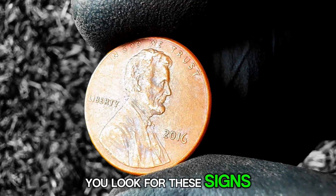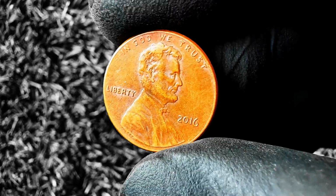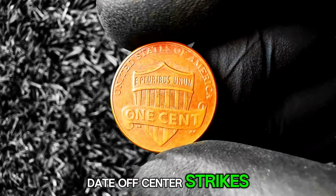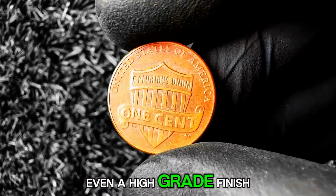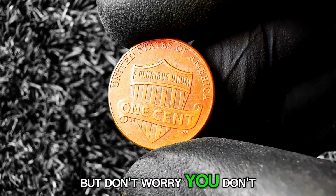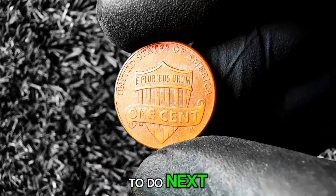You look for these signs: strong die doubling on Lincoln's eye, jawline, or neck. Sharp clash marks near the date. Off-center strikes. Even a high-grade finish can boost its value astronomically. But don't worry, you don't need to be an expert. I'll show you exactly what to do next.